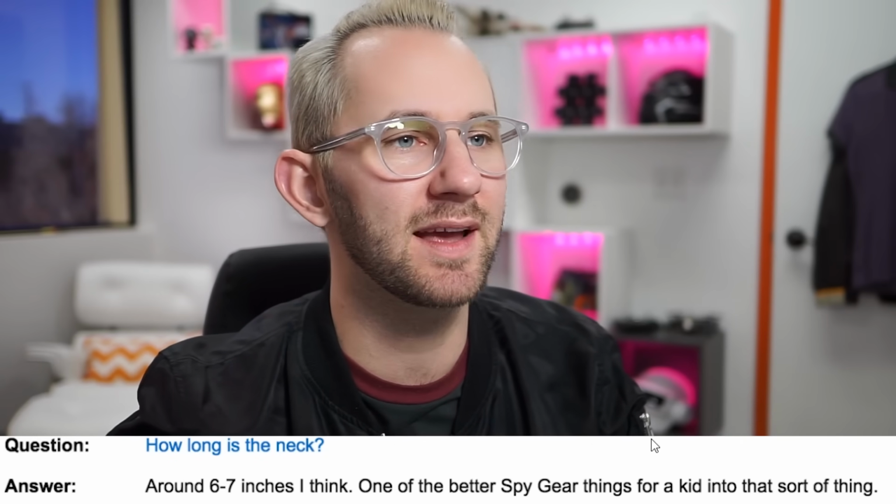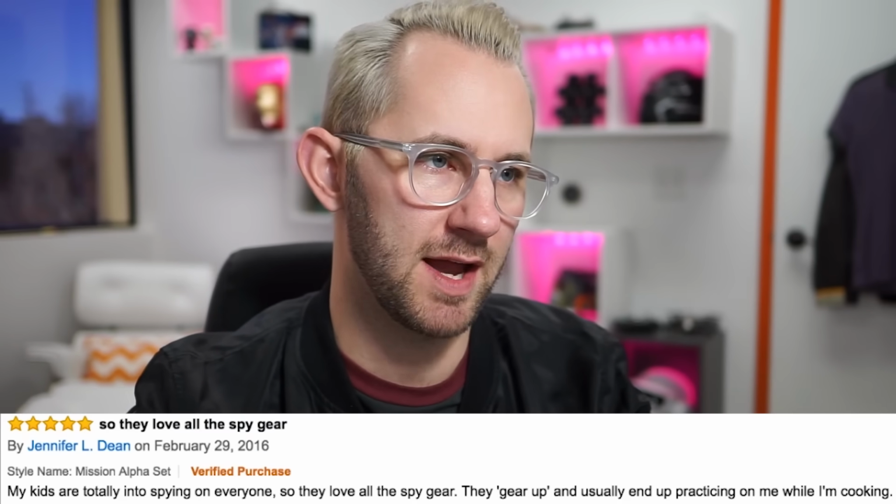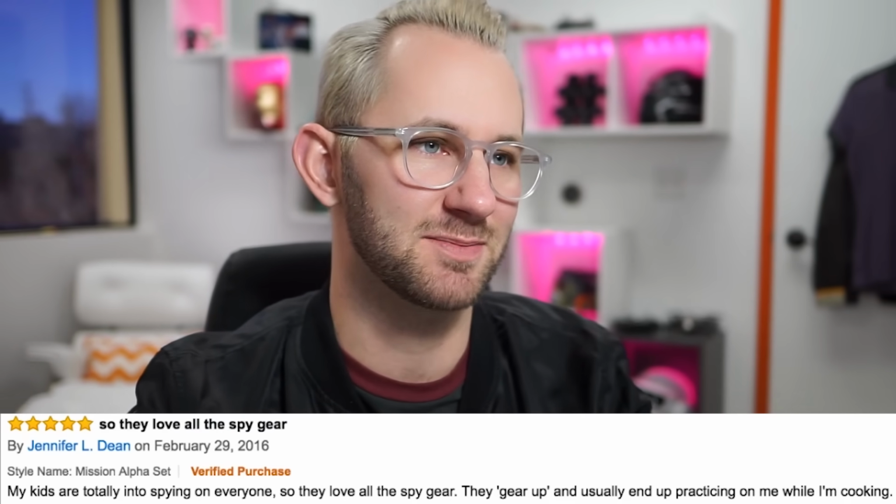One of the better spy gear things for a kid into that sort of thing. My kids are totally into spying on everyone, so they'll love all the spy gear. They gear up and usually end up practicing on me while I'm cooking. Oh man, can you imagine though? I'm not gonna ever teach my kids to spy. You know what I mean? Because what happens if you want some alone time with your wife or your husband, and you've taught your kids to spy, dude? You're gonna scar them for the rest of their life.